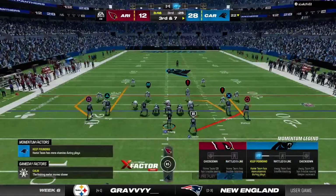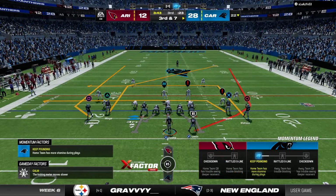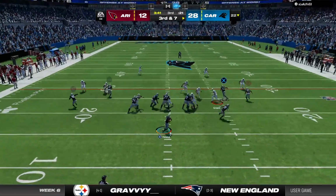So 7 yards from the 1st down here as they come up to the line of scrimmage. Ready? Young on 3rd down.